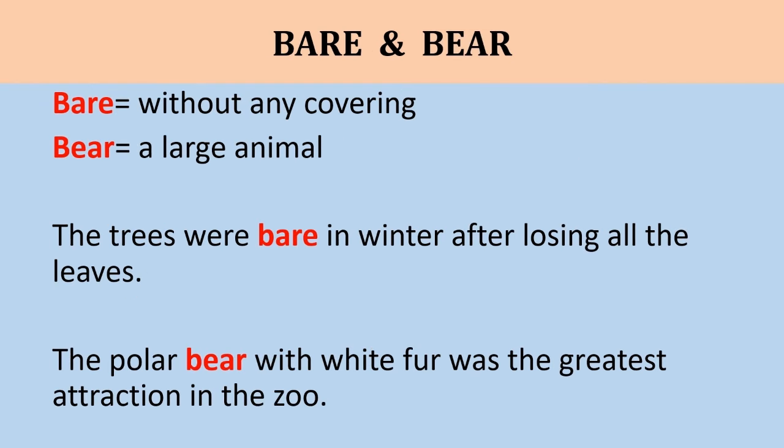This is the second set of homophones, spelt as B-A-R-E and B-E-A-R. Both are pronounced exactly alike as bear. B-A-R-E, bear, means without any covering. B-E-A-R, bear, means a large animal.